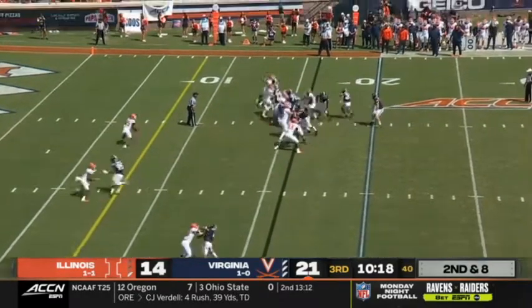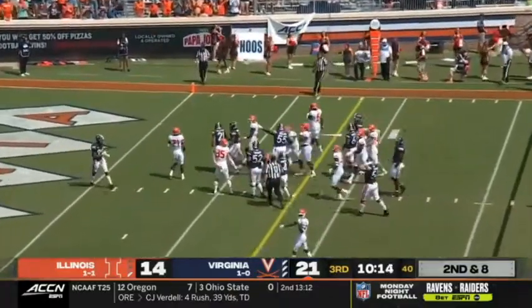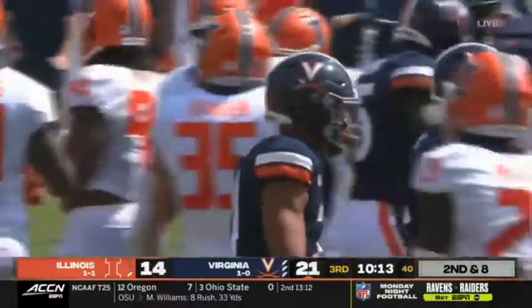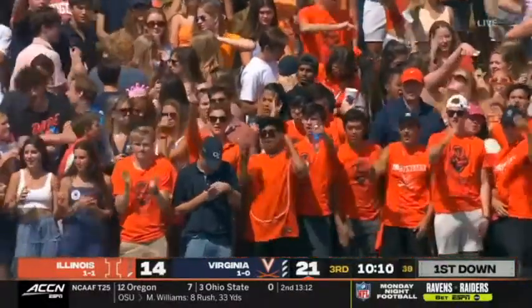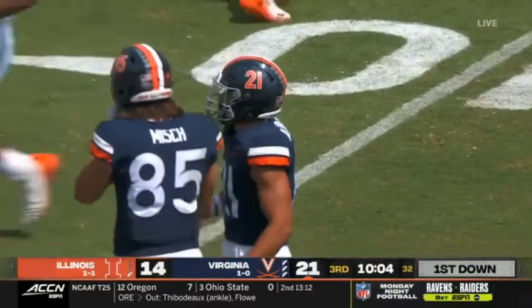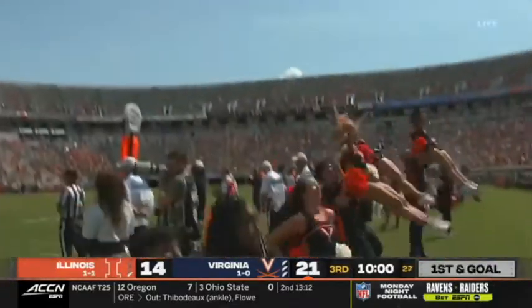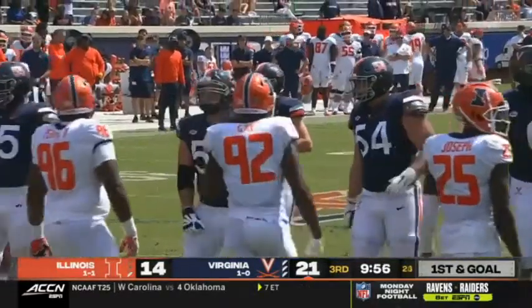Again, Tagovailoa cuts it back inside, has room, down to the 5. First and goal for the Hoos. And you saw right there, it's exactly what we're talking about. A little bit looser on the defensive front created a vertical seam for Tagovailoa to get through, and he's such a patient runner and understands leverage of defenders that he's able to bring a defender along with him, cut back, use his blockers. Good job on that first down run.